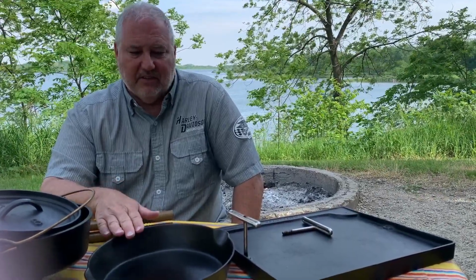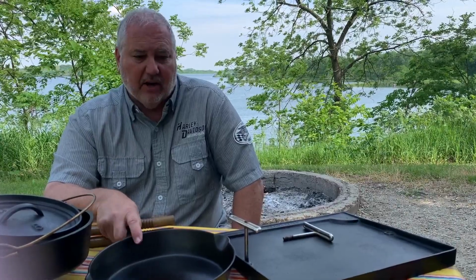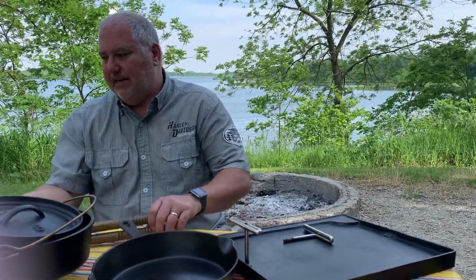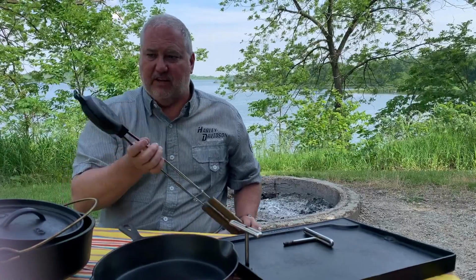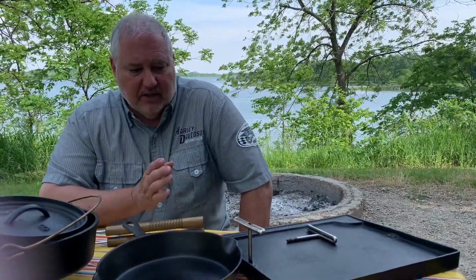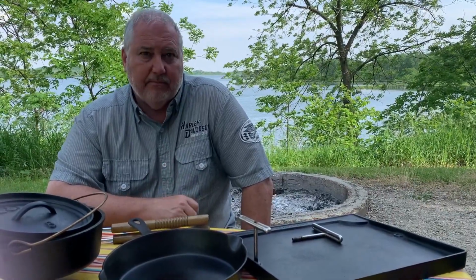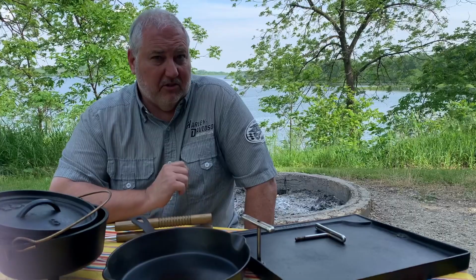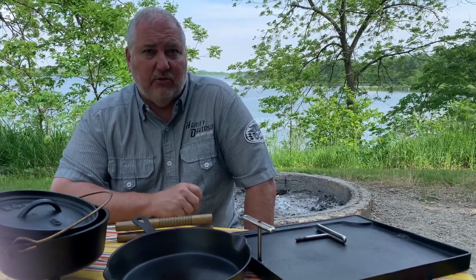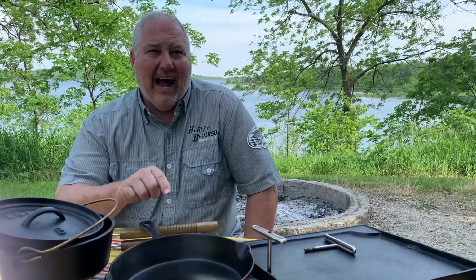The other thing is these things will take a lot of heat. So you can cook over a fire. You can cook directly in a fire. I mean, that's how you use these pudgy pies. You just set them right in the coals. You put coals on the cast iron. So these things can maintain a lot of heat. They don't warp, they don't melt. They do get hot, but you're not going to destroy your pan unless you throw it in a raging fire and walk away.